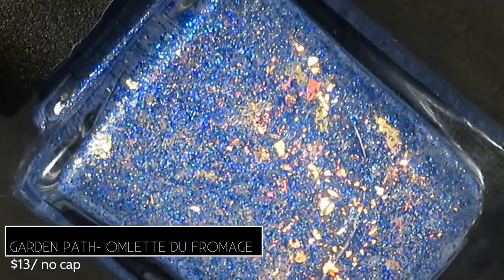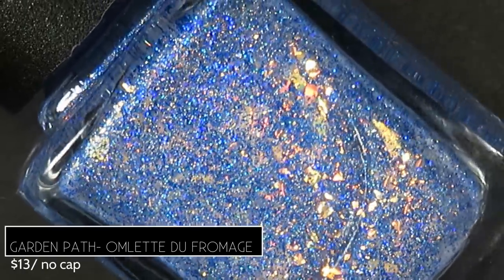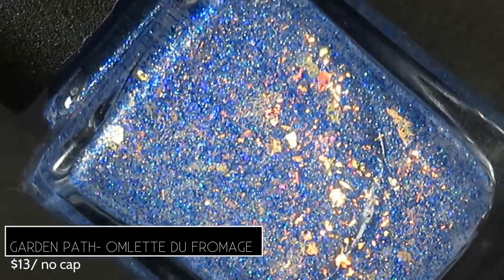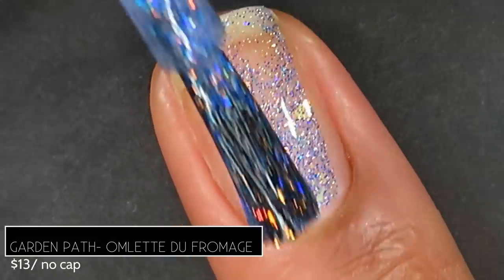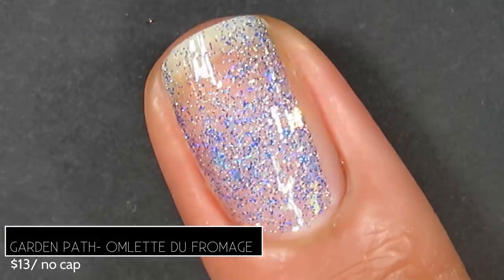So I've been waiting for a maker to pair these reflective glitters with holographic. And I love it because you get the reflective pigment under flashlight. And then when you take it into the bright lighting, you get the holographic. So it's like you get everything. Plus this has flakies too. Oh, I'm sold. On application, this one had a jelly base.